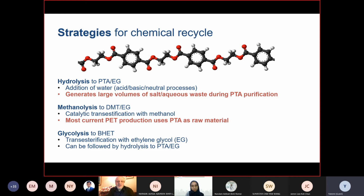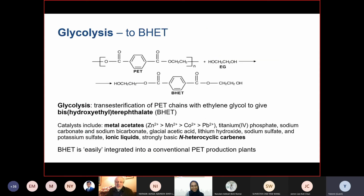Okay, next slide as well. This is the strategy. Let's go to the next one. And the next one. That's it. What we're going to look at is glycolysis. The approach of taking polyester, this polymeric ester of terephthalic acid, and we're going to add to it ethylene glycol. And in doing so, if we can crack the ester, a straight, simple chemical reaction, we can make what's called BHET, which is actually the first intermediate in the polymerization process. So we're breaking this down into components that can go straight back into the polymer food chain.